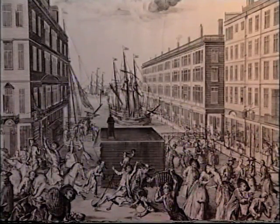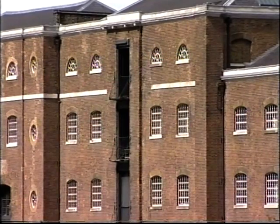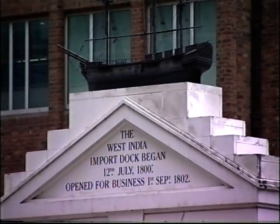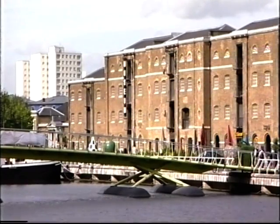delay led London merchants to petition Parliament to enable them to build new trading docks to the east of the Tower of London. With the construction of the first wet dock in London, the West India Dock, which opened in 1802, you had the beginnings of what came to be called Docklands. In the late 19th century, the phrase Docklands was actually coined to describe this huge swathe of the eastern side of London, north and south of the river, that was dominated both physically, economically and socially by these massive enclosed docks, the greatest docks anywhere in the world.